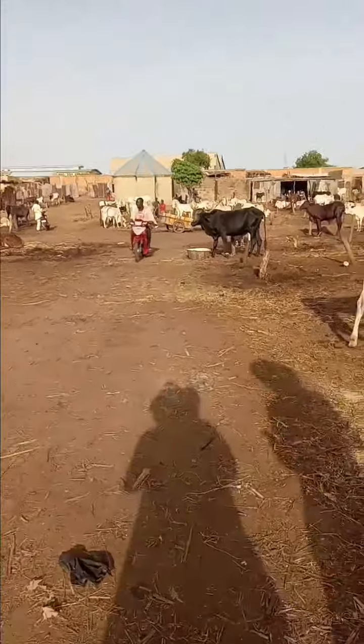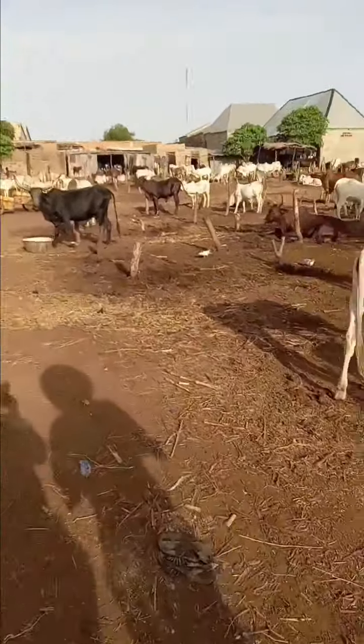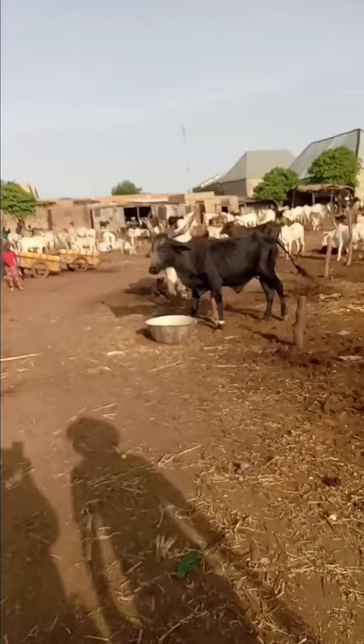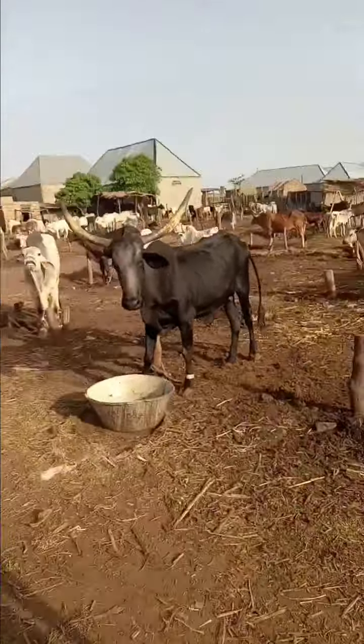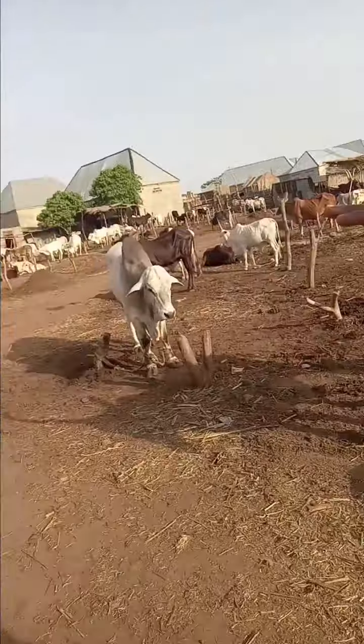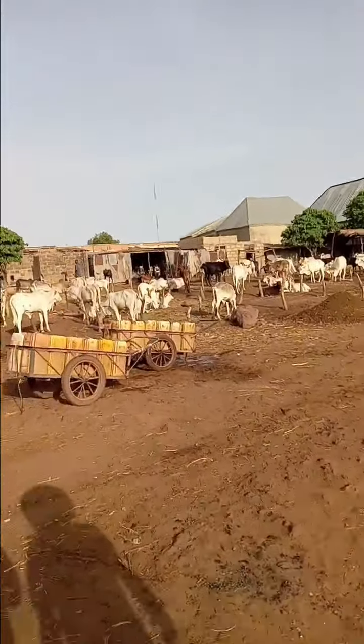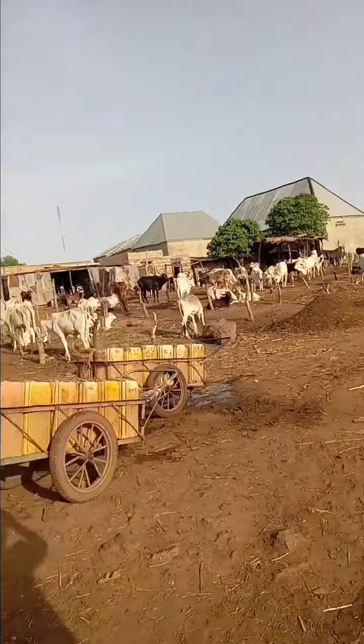There are some small cows that breeders will like. Let them know the likely prices of those kind of not so mature cows, the ones you're seeing just now. What is a Bokolo? They are still upcoming. So this one is good for farming.